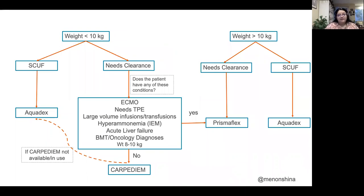And our current schema probably looks something like this. So if you have a patient who weighs less than 10 kilos, if they require ultrafiltration only, they will get Aquadex. If they require clearance, then we look at, are they undergoing ECMO? Are they getting plasmapheresis? Does this patient get large volume infusions or transfusions, hyperammonemia, acute liver failure? If they have any of these factors, then they're probably better suited for Prismaflex. If they don't have any of these factors, then they can be considered for Carpe Diem. And if Carpe Diem is not available, or if it's in use, the same patients would get Aquadex.